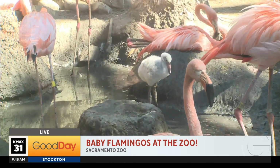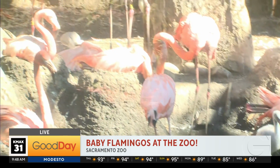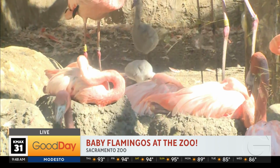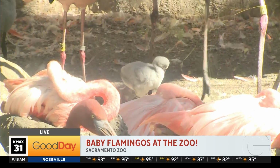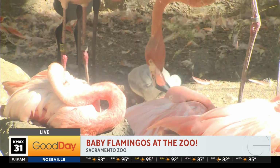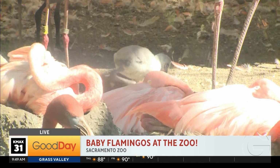Mom and dad both make crop milk to feed the babies for about 5 to 12 days exclusively, and then the babies will start to leave the nest. They'll learn from their parents how to filter out food from their habitat and live life as a flamingo. Obviously the biggest distinction, other than them just being so fluffy and cute, is that they are not yet pink. Describe to us why that is and when they will start to get their pink feathers.